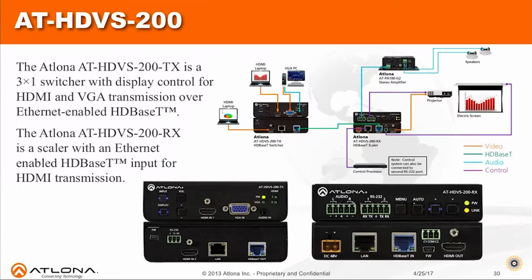And the receiver has a scaler built into it, so we can scale any resolution up to 1920 by 1200. You've got RS-232 control, audio de-embedding right there, so you can take local room audio out to an amplifier, a pair of speakers in the room. You've got Ethernet control built into these devices, easy firmware update. So a lot of really cool, easy to use features with these.